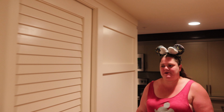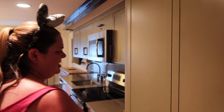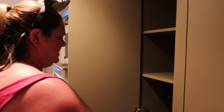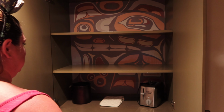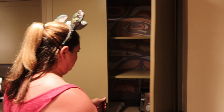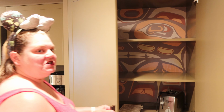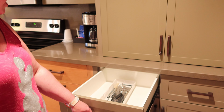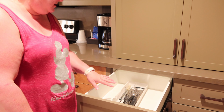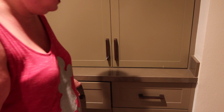Now let's go into this room. We'll kind of go a little backwards. This is kind of like a kitchen. They set it up kind of like a hallway, which is interesting. The layout. And this is a nice little pantry. You got a toaster. You got your oven mitts. I like the design in there. Yeah, the design's cool. Lots of storage space. Definitely Pacific Northwest. All right, you've got your utensils for cooking. It's a little dirty in there.